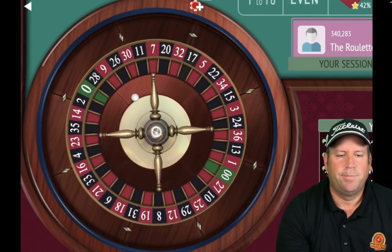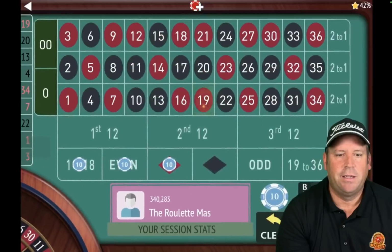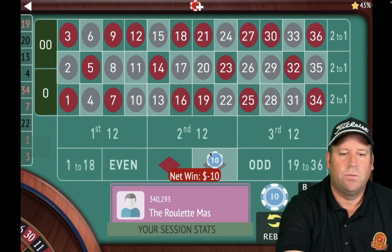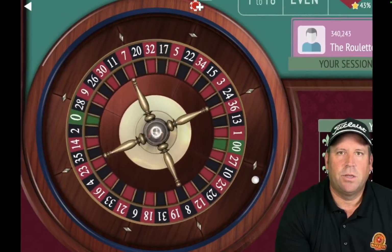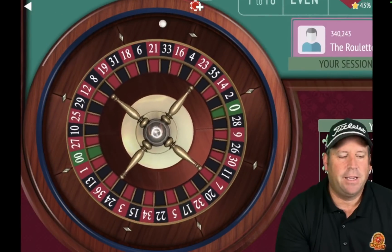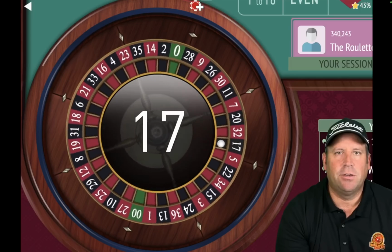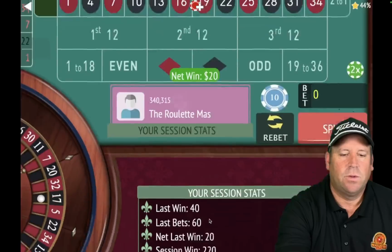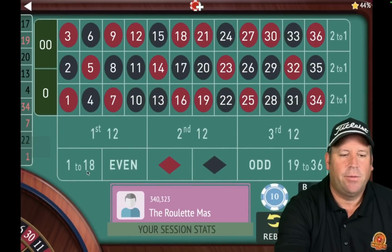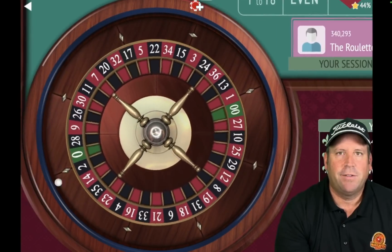Here we go. That is a 19 red. That's a loss, so we'll double and move to the right. Again, it goes red, black, red, red, black, black on losses. And then when you get to new session profit, you start over with that sequence. Okay, there's a $20 win. And now we can start back over. New session profit. Keep track of that as you go through.